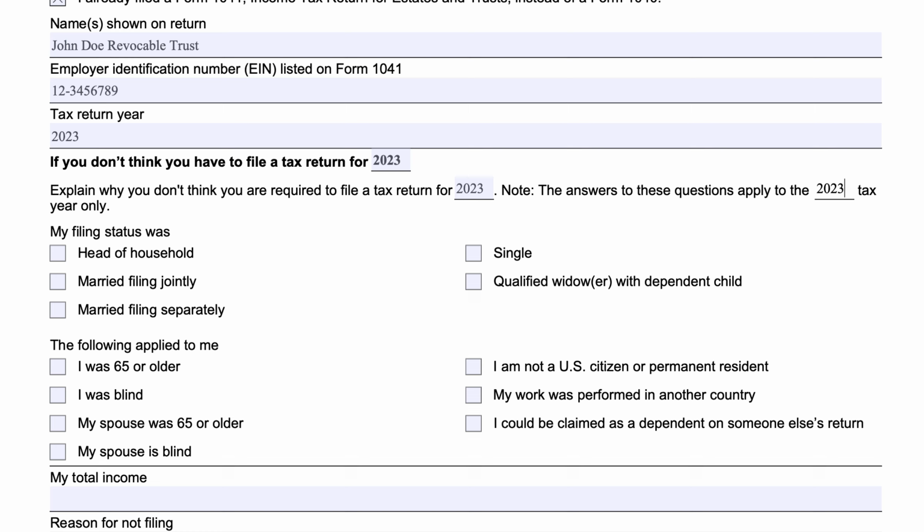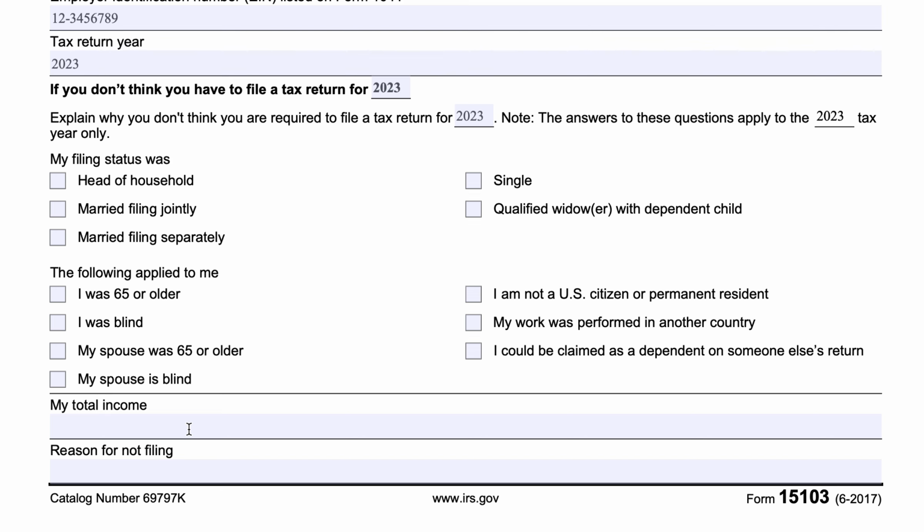Now, you're going to enter your filing status, any special conditions that applied to you, your total income, and then the reason that you didn't file. If this is for more than one tax year, there's no instruction saying that you have to do this, but my reading of this form leads me to believe that you would probably need to do a separate Form 15103 for each tax year, mainly because if you try to do this, for example, for the 2022 and 2023 tax years, and you're not filing on the basis of your income, it's very hard to put two years' worth of tax information in this form with the layout that they currently have. Again, there's no instruction telling you that you have to keep one tax year of information on each form, but I think it's inferred here.